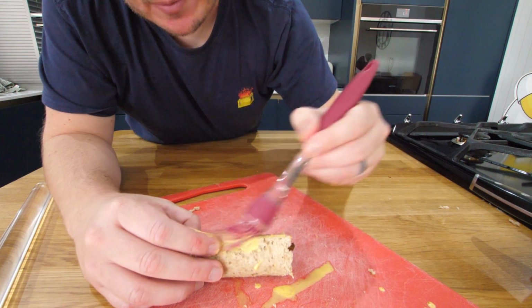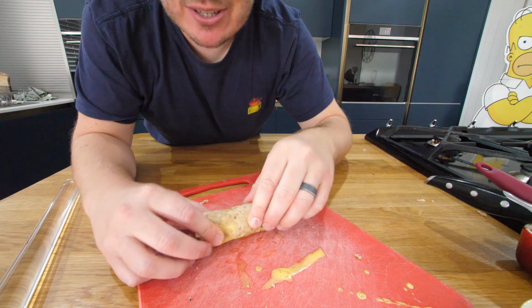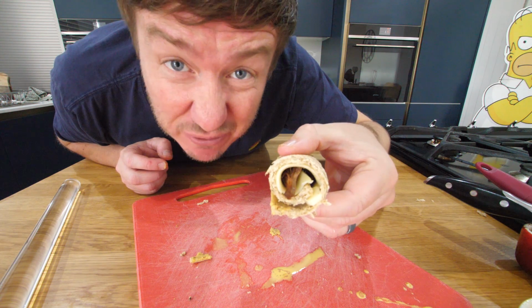And if we want, we can do a bit more, just to kind of act like a glue really, and leave it seam side down. Right, I'm gonna make a few more of those.